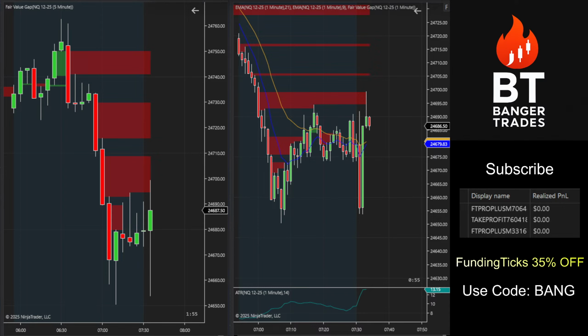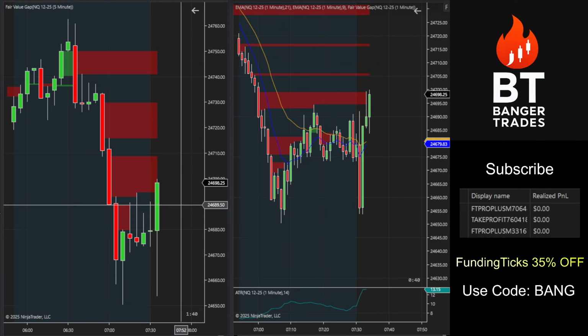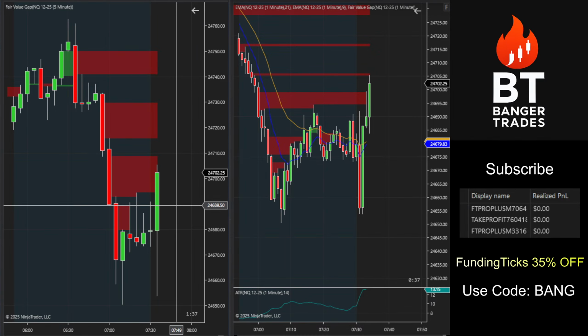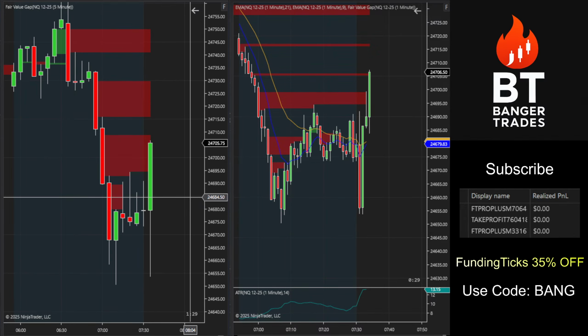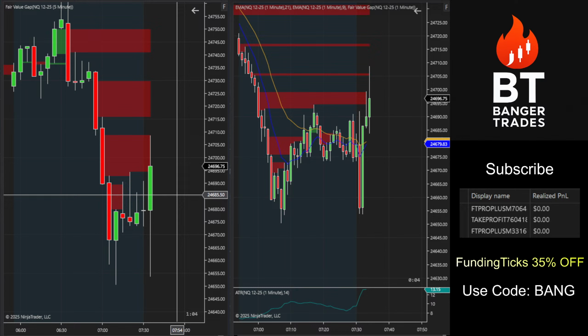Kind of holding VWAP there. Down to the 65s, held it twice. Could be inversing this gap on the 5 minute as well. Got some pretty decent volatility today too, compared to the last couple of days. I have to try long here.